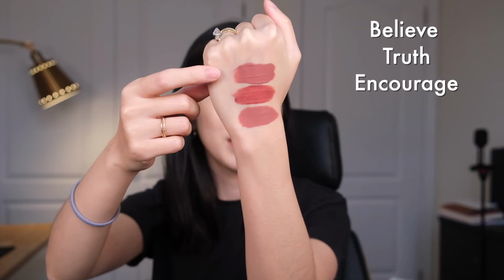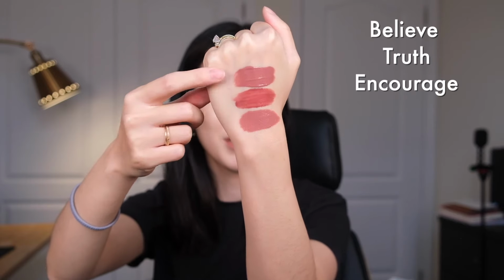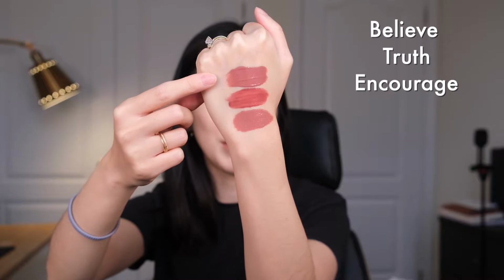Before I swatch Happy, which I know is going to be a very different shade family compared to these two, I wanted to put Believe just above Truth to see how it compares. So Believe is the darkest one that I have in my collection. It's the darkest dewy shade that they have, I believe. Believe is in a similar color family as Encourage, but it is a bit darker.